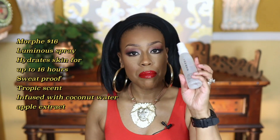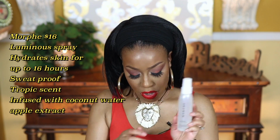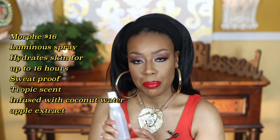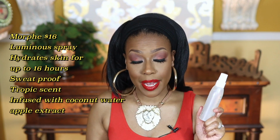And the last one that I have is the Morphe Luminous setting spray, and it comes in a bottle like this. Now this one is going to be luminous as well, but it's not going to be as luminous as this Milani setting spray. It is very comfortable to wear. It's weightless, it's lightweight, and it lasts a decent amount of time. The longest that I've ever worn this is about 6 to 7 hours, so you can expect no creasing and things like that.